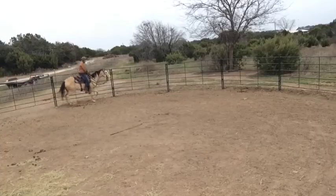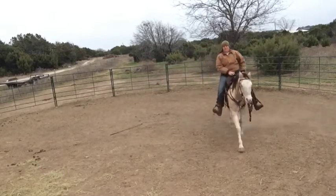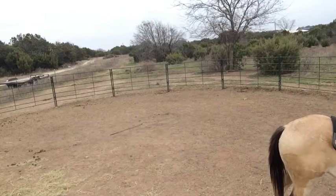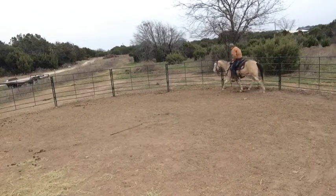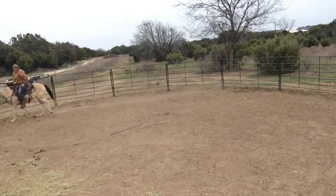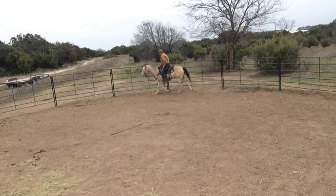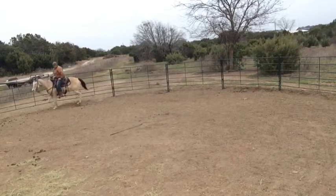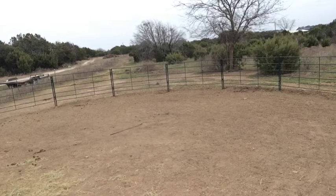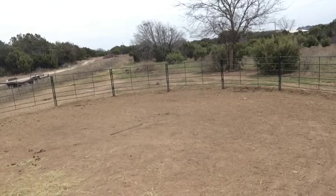So right here, I was teaching him to stop with my seat. So basically, I am posting, and then I'm going to sit down for 3 seconds. I'm not going to pull on my reins, and then I flex him. So right here, he was anticipating that stop. I'm just going to kick him or squeeze him, and that's going to push him forward. I'm going to let him commit to his mistake, and then I'm going to correct it. I don't just assume that he's going to make the mistake and then correct it. Let him commit to it, and then get after him.